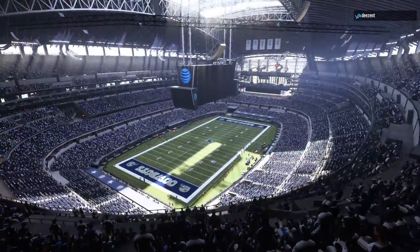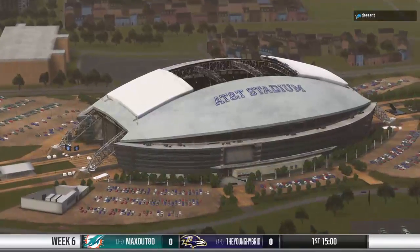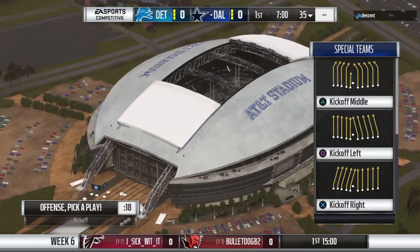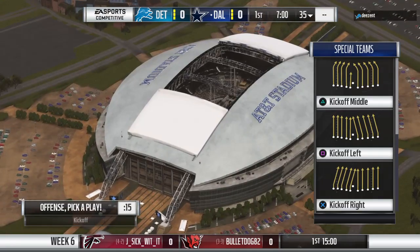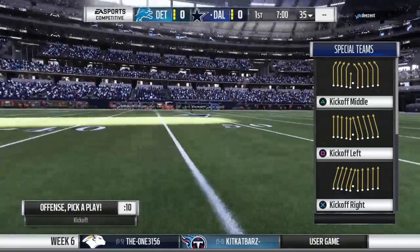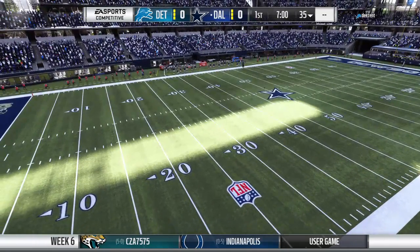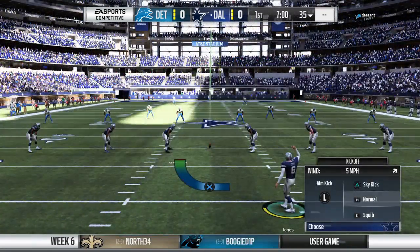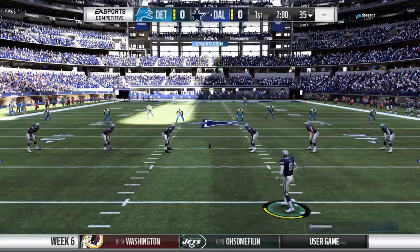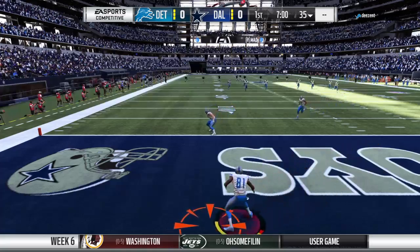Coach, EA Sports coverage of the NFL brings us to the Lone Star State and the very mammoth AT&T Stadium in Arlington, Texas. Nothing like the fanfare of introductions to an NFL game, and that was in evidence a moment ago. Fireworks, pyrotechnics, you name it. This crowd is ready as their guys get set to match up between the Detroit Lions and the Dallas Cowboys. Set to go now in Week 6 of the NFL season, and we are underway on EA Sports.